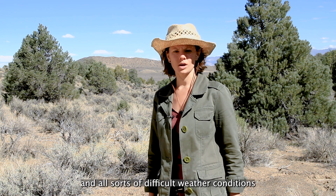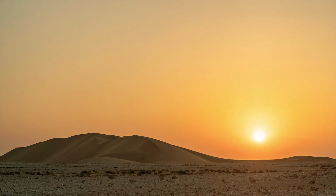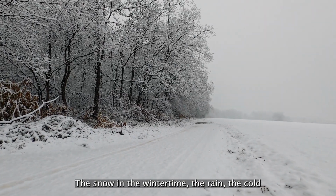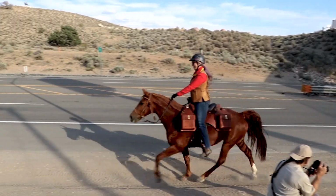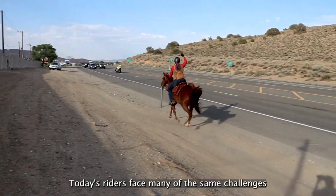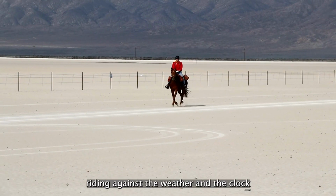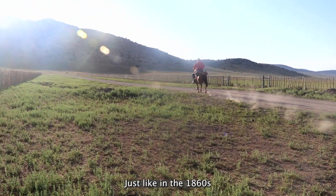seasons and all sorts of difficult weather conditions. Images of glaring sun, snow, and storms. They would have struggled through the heat in the summertime, the snow in the wintertime, the rain, the cold. Reenactors riding on roadways, dirt trails, and desert. Today's riders face many of the same challenges, riding against the weather and the clock to get the mail delivered in 10 days, just like in the 1860s.